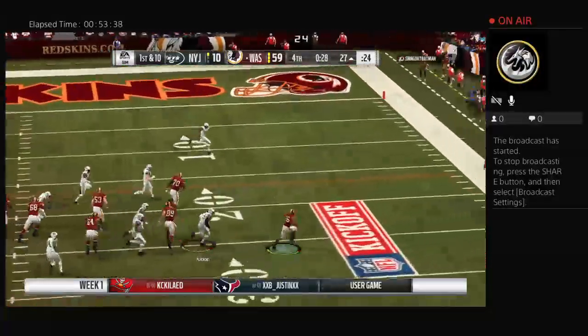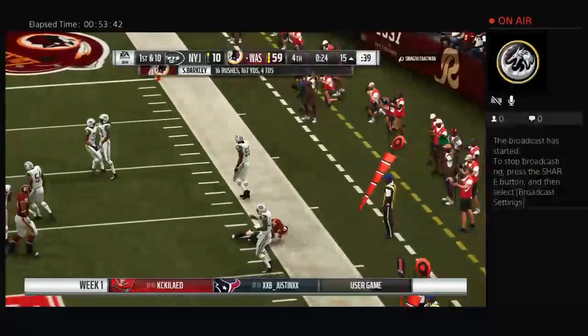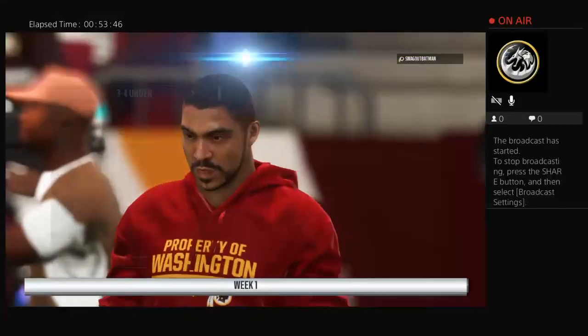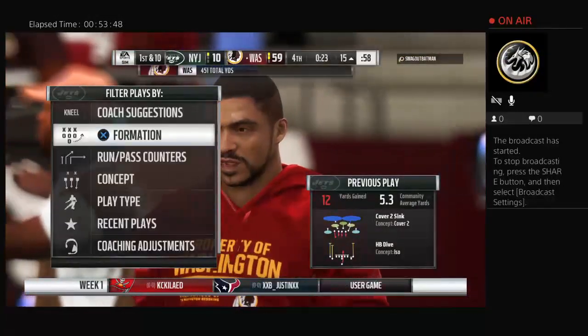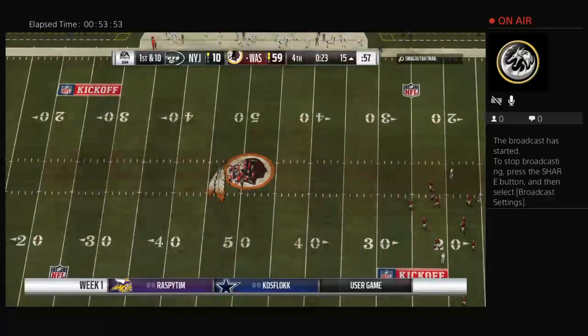Barkley. They pick up 12 on the play there, and they move the chains. The Redskins now going to use the first of their 3 timeouts. That'll leave them with 2 remaining. We'll be back after this.